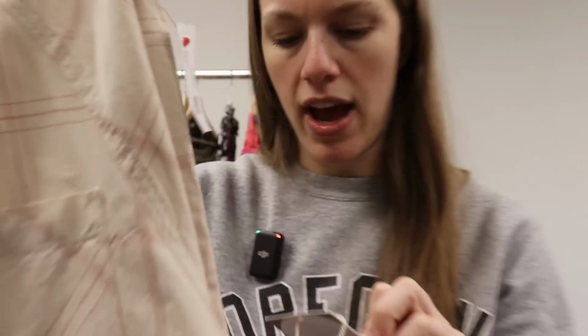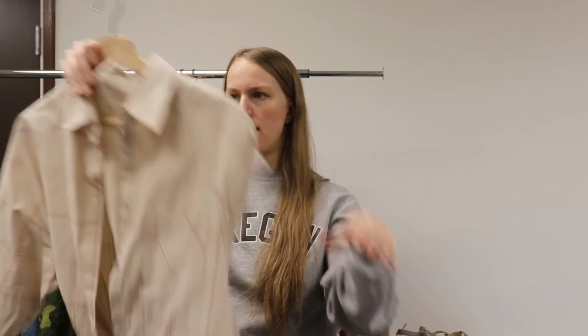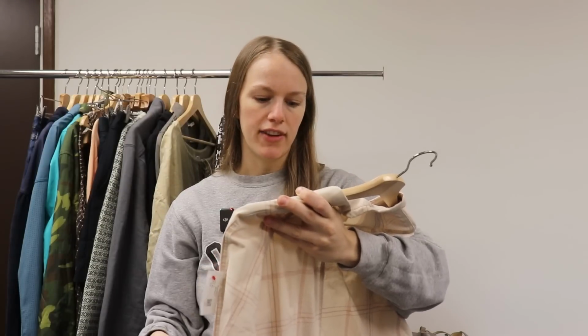It's called the Bow Dress, but it's this plaid shirt dress. Speaking of perfect for fall. And, you know, brand new condition, excellent condition, really, really cute, designed with love in Vancouver.